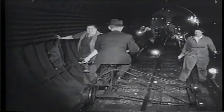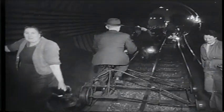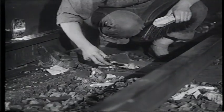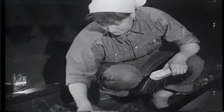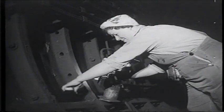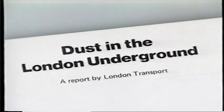This is how we used to tackle the problem. A team of 6 could cover just 100 metres on each shift, and it would have taken 25 teams 2 years to partially clean today's tunnels just once, and a wages bill of £6 million. Of course, most of the dust they disturbed simply resettled.